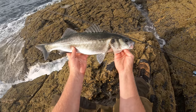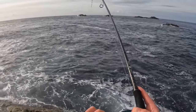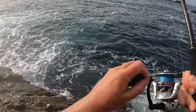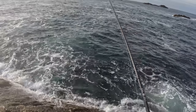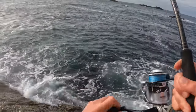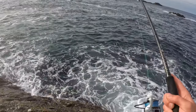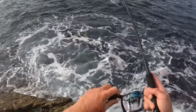Very happy with that. Yeah, we got another fish on here. This one, oh yeah, that's a good fish. Yeah, another good fish. Oh, that one might be bigger. He's in the rocks again. God damn it. Come out. Ah, he's right on the edge. Come out. There we go. I think I got him out there. This is a decent one. This might be better than the last one I just had.